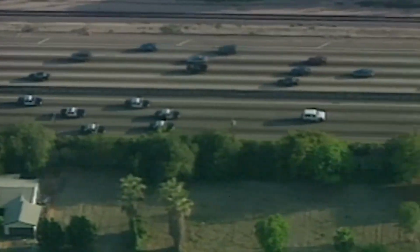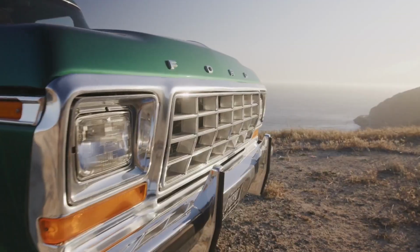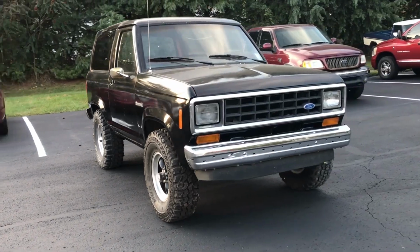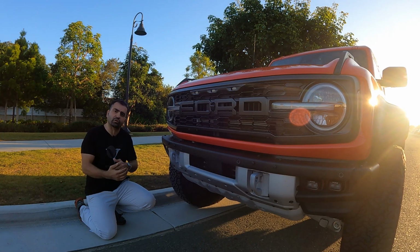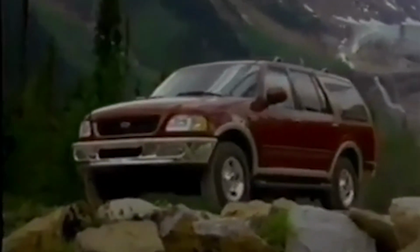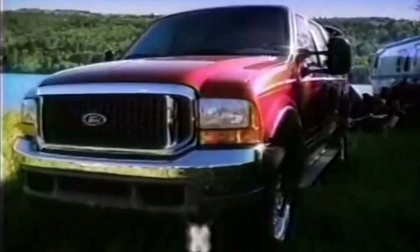A couple of interesting things to notice is that in 1978, they made the bigger Bronco, which was meant to compete against Chevrolet K5 Blazer and Dodge Ram Charger. Ford in 1984 through 1990 built Ford Bronco 2, which is a small short wheelbase. However, in 1996, the fifth generation of Ford Bronco was to be the last one due to low sales volume. And in 1998, Ford replaced the Bronco with Expedition, which was a bigger SUV, and later on an Excursion, which was even bigger than that.